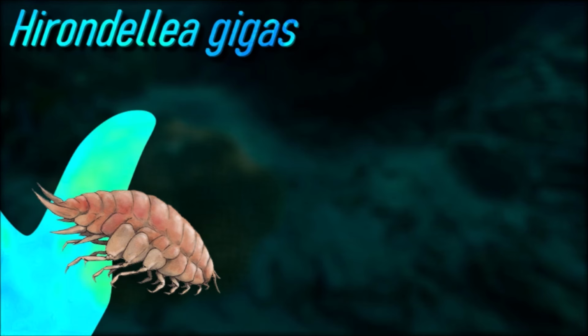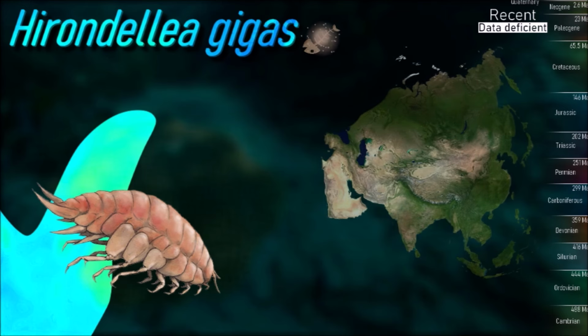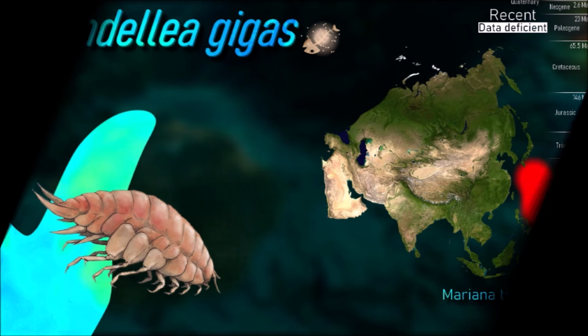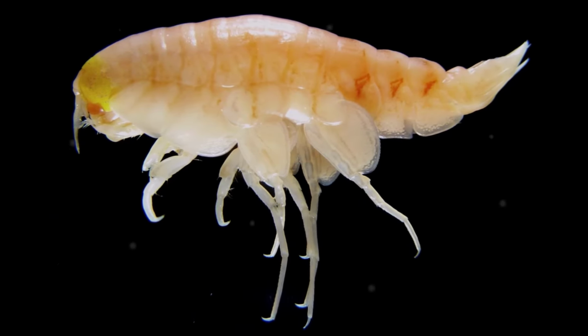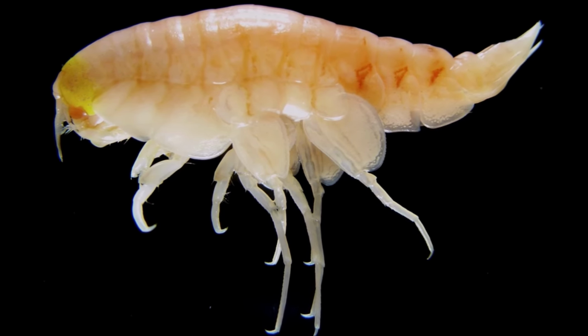Hirondellea gigas is typically found in the deep waters of the world's oceans, particularly in abyssal plains and trenches. It is well adapted to extreme conditions such as high pressure, low temperatures, and limited food availability in these deep-sea environments. As its name suggests, it exhibits gigantism compared to other species in the genus Hirondellea. It is one of the largest species of amphipods, with adults reaching lengths of several centimeters.